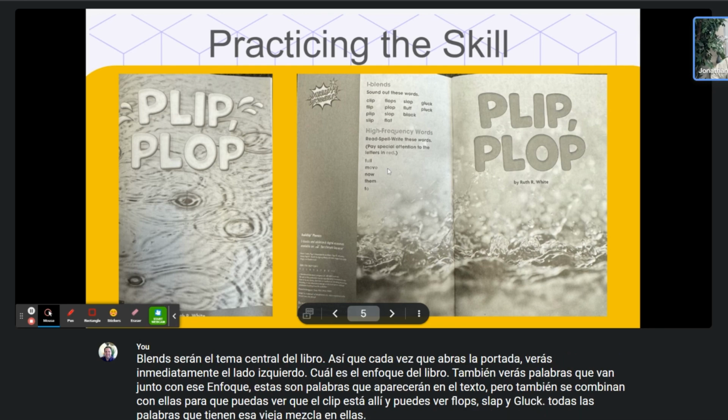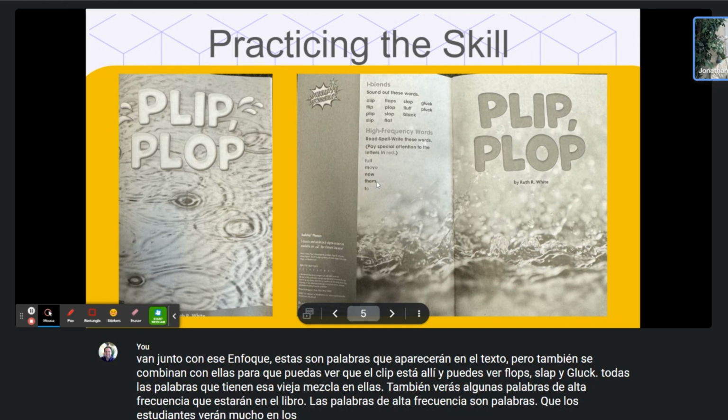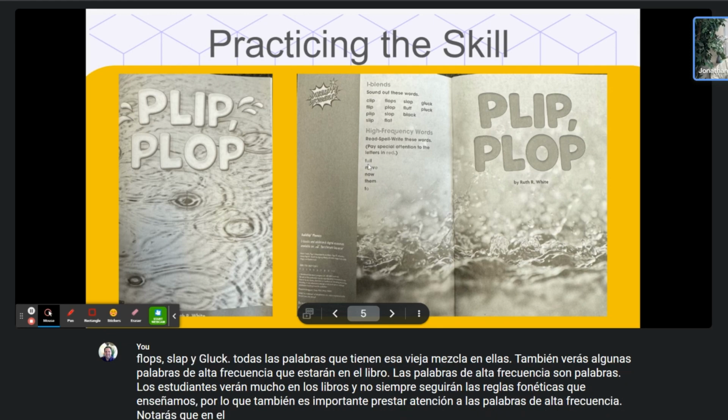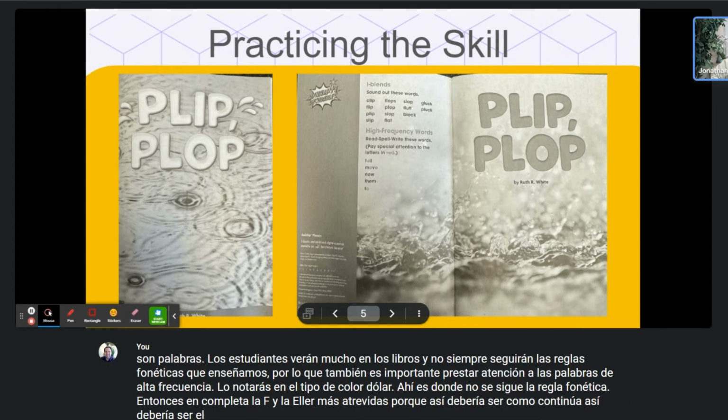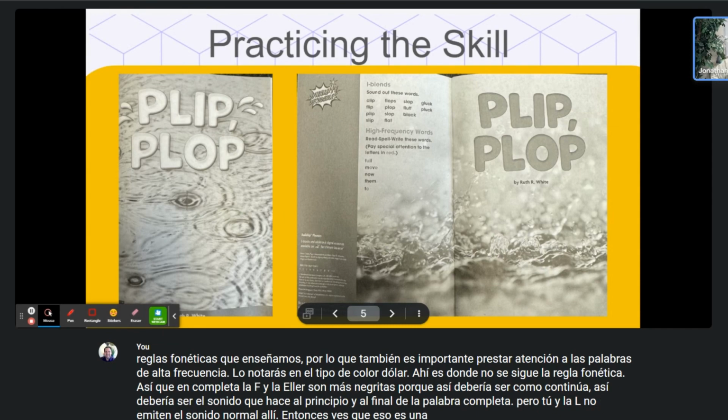You're also going to see some high frequency words that will be in the book. High frequency words are words that students will see a lot in books and don't always follow the phonics rules that we teach. So it's important to also pay attention to the high frequency words. You'll notice that in the kind of duller color, that's where the phonics rule is not being followed. It makes the beginning and ending of the word full, but the U and the L are not making the normal sound there, so you see that that's kind of a different color, and that's helping students remember that part by heart.